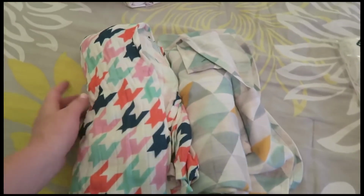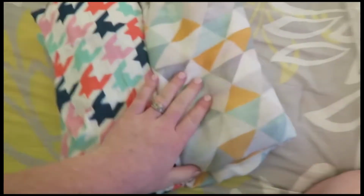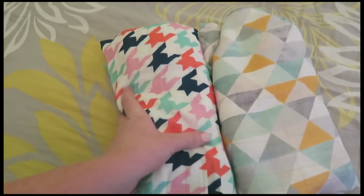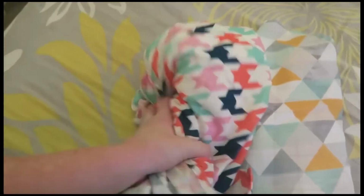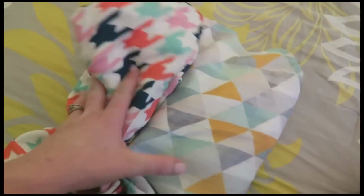These two are blankets, and these are actually hand-me-downs. So a friend of mine gave me these, and I figured this one's very gender neutral. This one I would use for gender neutral. I don't know if everybody else would. It does have pink in it, but it's such a cute pattern. I couldn't say no. It's so adorable. These are the Tula brand, and the way that they feel is just so soft and comfy. So she gave me these and said that if I would use them, I'm more than welcome to have them. And so, yeah, I just think they're super adorable.